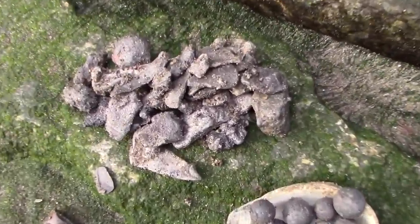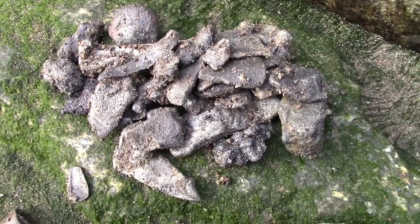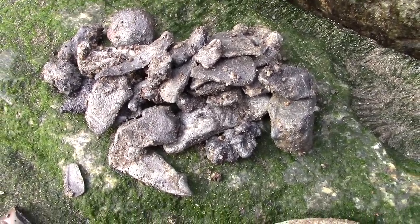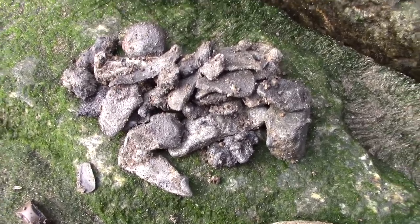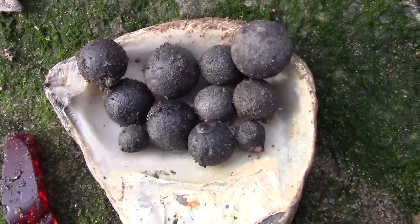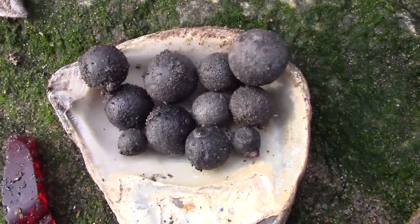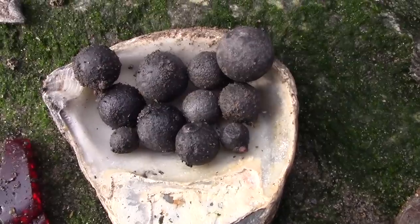So this is all the lead that I picked up, probably about 50 pieces of lead. I'm not going to show you all that obviously, but you can see how much trash is down here. You just got to keep on digging the targets and eventually you'll find all the good stuff. Amongst the scrap lead obviously is musket balls and shrapnel balls from the war. All different types, they're all different sizes.